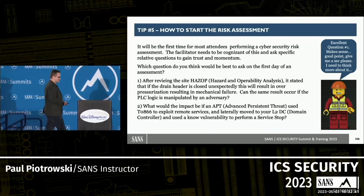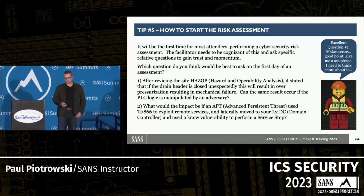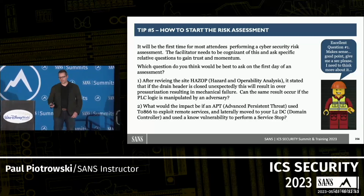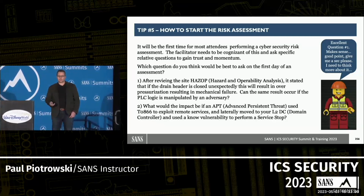So how do you start the assessment? There are two ways. People in the back will probably have a hard time reading it, so I'll read it. The first one says, after reviewing your HAZOP for your asset, it's stated that if the drain header is closed unexpectedly, it's going to create some pressurization and mechanical failure in your piping. We've looked at it, and we think that could be replicated by changing the data table in the PLC.